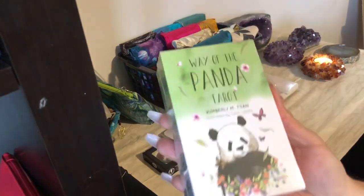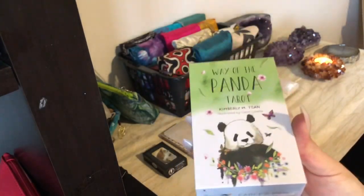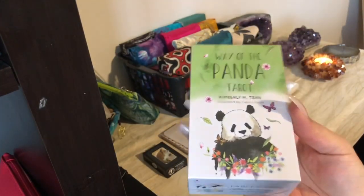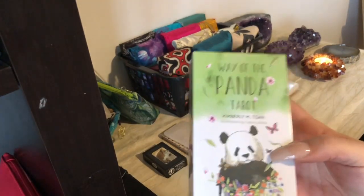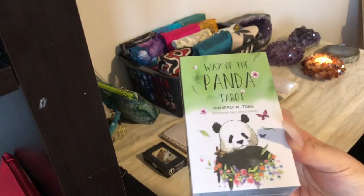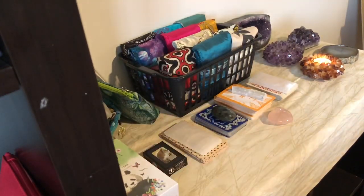I still have not unboxed The Way of the Panda Tarot. I'm waiting until Christmas to open this one, and then I'll let you guys know how I feel about it, because you guys know I struggle with animal decks, so I'm really curious how I'm going to register with this one. But who doesn't love Kim from Fables Den, right? So gotta give it a shot.